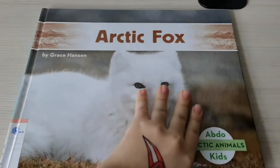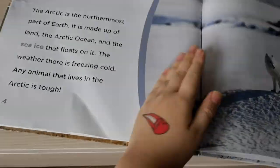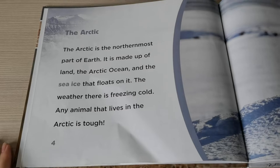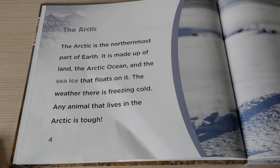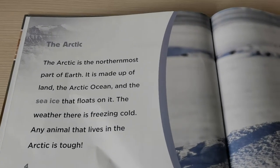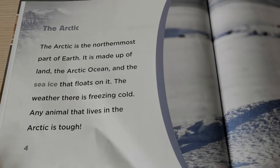The Arctic fox. In the Arctic. The Arctic is the northernmost part of the Earth. It is made up of land, the Arctic Ocean, and the sea ice that floats on it. The weather there is freezing cold.